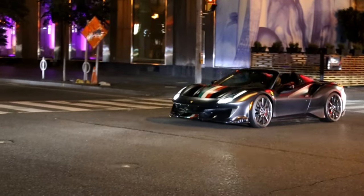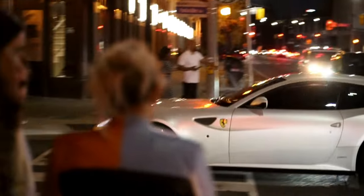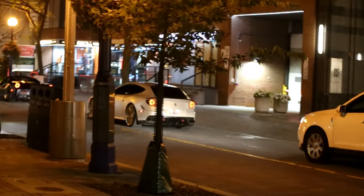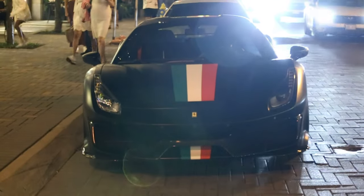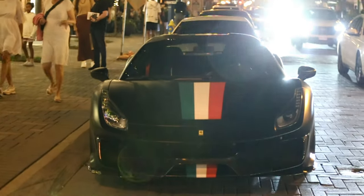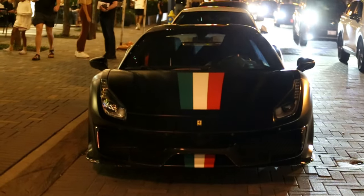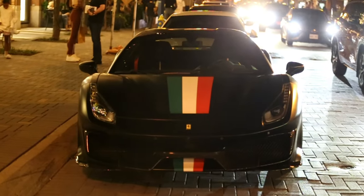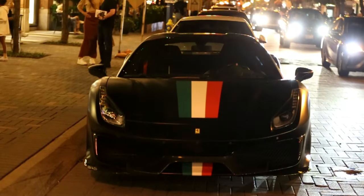Spyder. Oh my god. Oh! On BBS. Okay guys, we have this absolutely stunning Ferrari 488 Pista Spyder with the tricolore stripe down the middle and the carbon fiber wheels. This is absolutely stunning. The Ferrari FF behind it's kind of sick too. It's on wheels, but this, wow, what a treat this is.